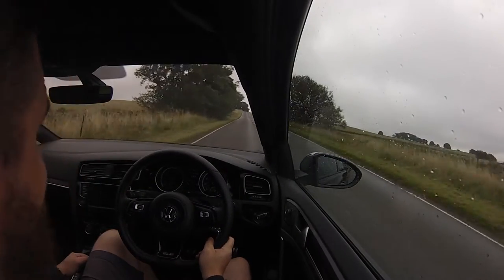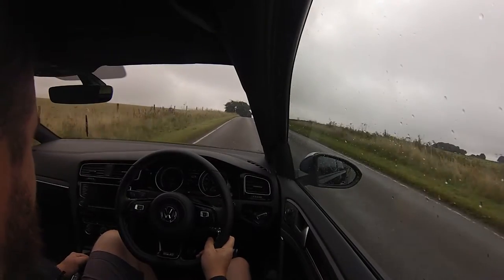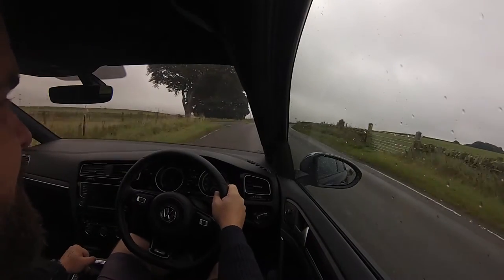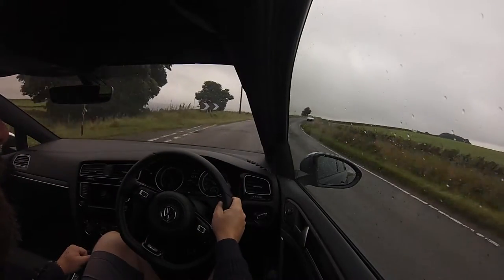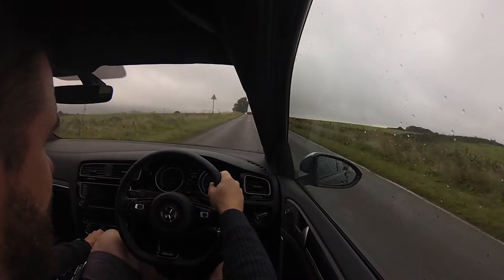That Hyundai still hasn't caught up, and I've slowed right down. He was right on my bumper. You know when people are so close to your bumper, you can actually see their face? Anyway, he's gone now. So what else can I tell you?